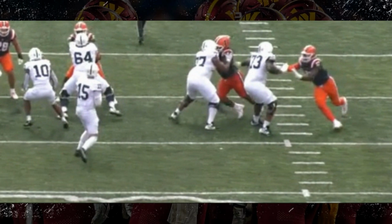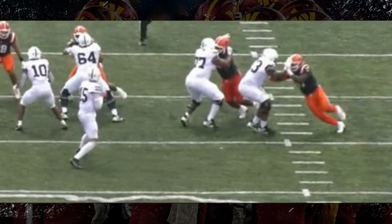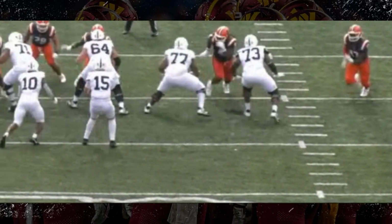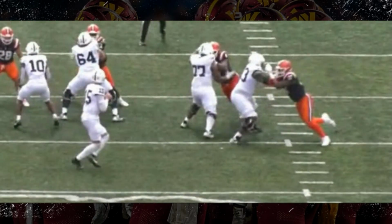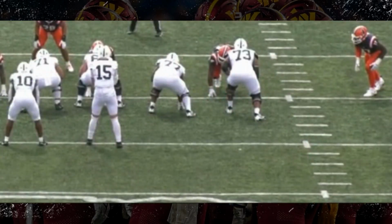Getting upfield, but now converting straight. Now that he's able to get hands inside that offensive lineman, he goes from converting or trying to slice that gap to going straight into 77's chest. And he has the angle that he wants on the quarterback, just driving back. He gets hands on the quarterback. It's a really good rush, disrupts the timing. I think the quarterback ultimately throws it away.